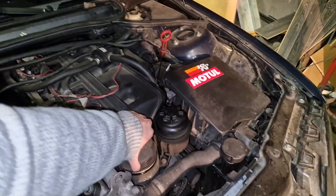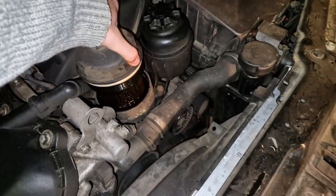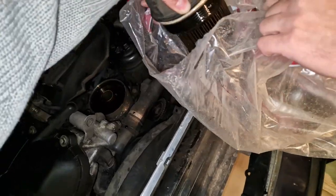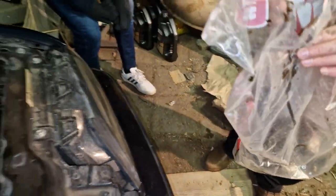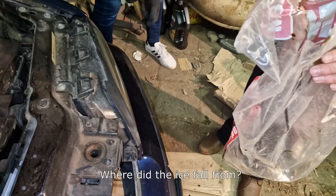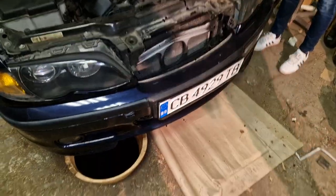It won't leak more oil because it's already like disappeared. The oil has, there is no oil. You gotta be quick about this. So these little O-rings need to be changed, but we don't have anything to change them with, so... Right, now is the fun part.